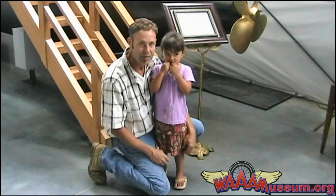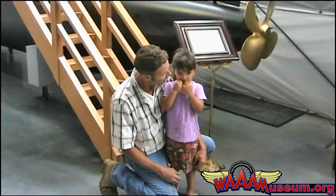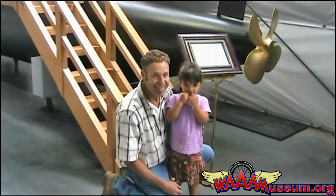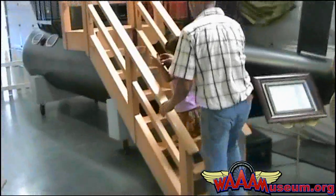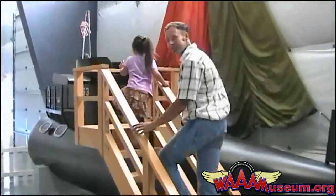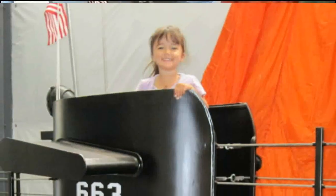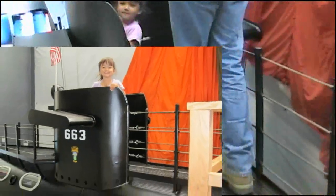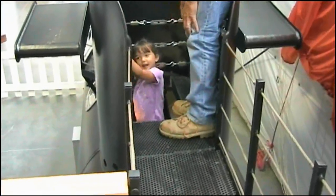She's 3 years old, and she's gonna be the first one to go in the submarine. Her grandfather built this submarine with his friends. So you wanna go up the stairs and check it out? All right. She's gonna be the first one in the museum that gets to go into the submarine, which is only right. Now going slow. There you go. Yep. Going in, huh?